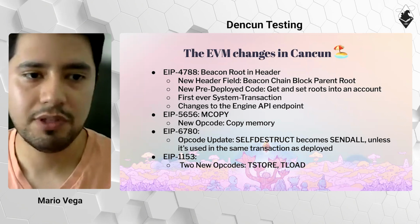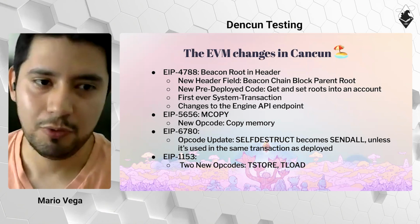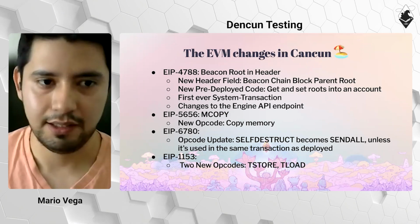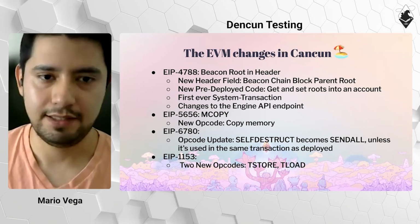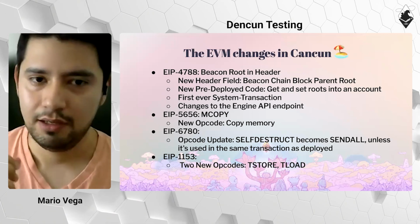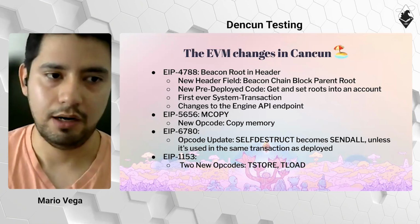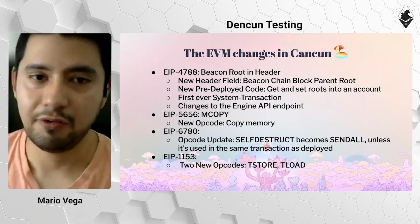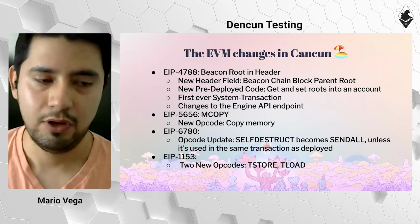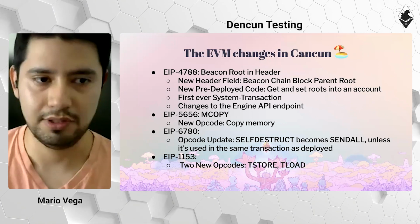For example, we have the beacon root in the header, which introduces a new header field. We have new pre-deploy code, which is not a pre-compile. And so we are going to deploy the contract, and then we are going to use that to update the state in that contract. So this is very different from what we have been doing so far, which is just deploying a pre-compile at the time of the fork. We're going to pre-deploy code into mainnet that we are going to test. So this had a lot of repercussions to the tests, because for every single Cancun test on Hive, we had to update the pre-state and take this pre-deploy into consideration.